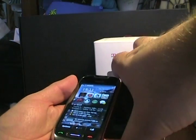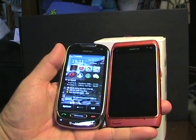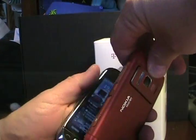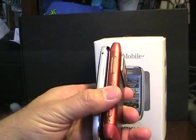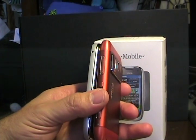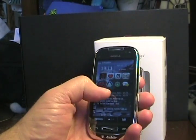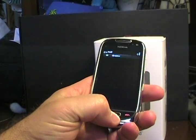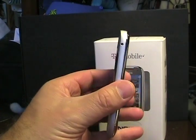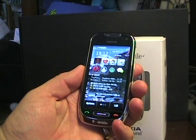Now, just for quick comparison before I dive into the Nokia Astound, this is the one I have now, which is the Nokia N8 in orange. As you can see here, the Astound is much thinner, about the same height. The Astound is a little bit higher, and the N8 is a bit wider. The Astound really feels great in your hand, and when I looked at it at Nokia World last year, one thing I noticed was that it felt great in your hand. It really reminds me of a Nokia E71 without the keyboard and just the touchscreen.